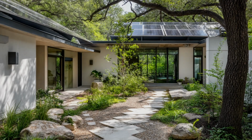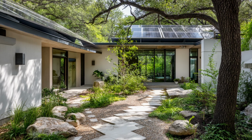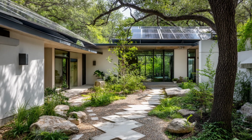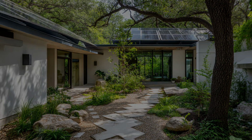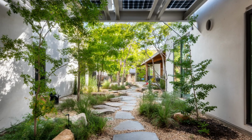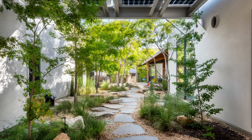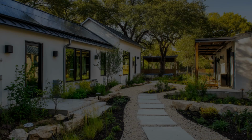The design encourages intentional living: fewer unnecessary rooms, multifunctional spaces, and efficient resource use. Even the landscaping choices, drought-tolerant plants, native species, or vertical gardens, reflect a holistic approach to sustainable living. This is where elegance meets responsibility. It's a vision of the future that doesn't compromise comfort, style, or environmental mindfulness.